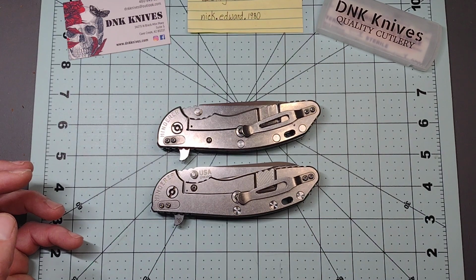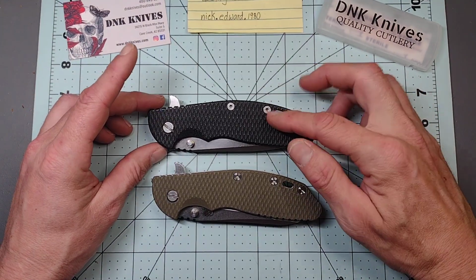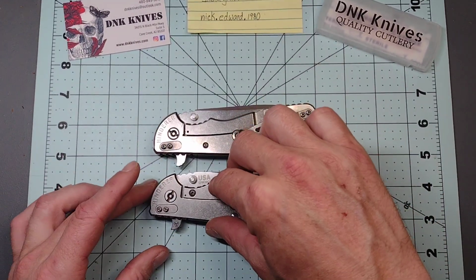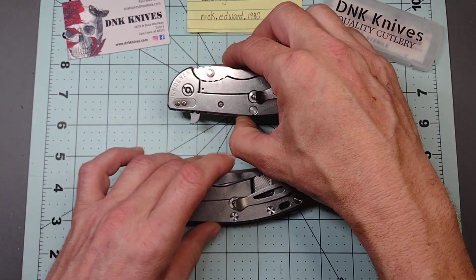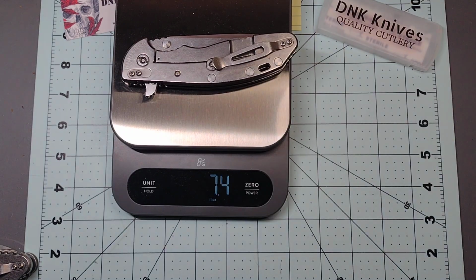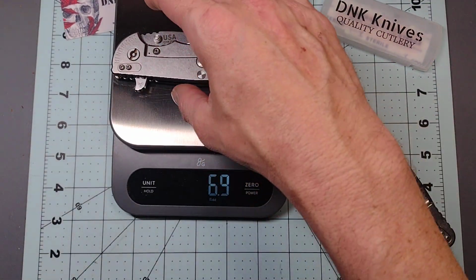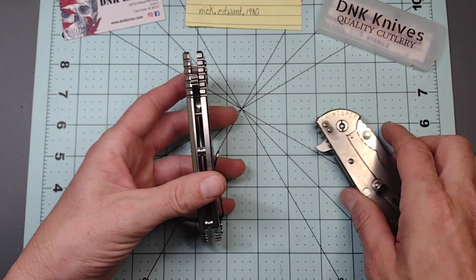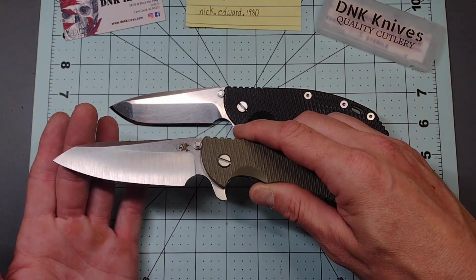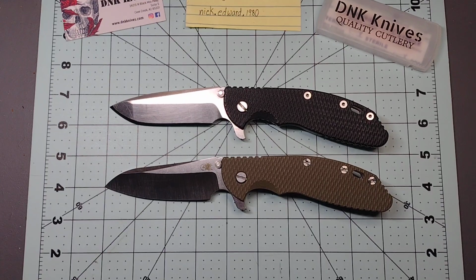You do have the stabilizer on both. All the hardware, the tabs, the clip are all the same, and they will work on either one. Your G10 scales, which are swappable, will all work on this. There is a ½ ounce difference in the weight. This one weighs a ½ ounce more, and I will show you how heavy this bad boy is. And it is delightfully heavy, 7.4 ounces, and the newer one is 6.9. Now, in my opinion, because I don't see any difference in these knives as far as construction, that ½ ounce came out of the mass of the blade when it was reground, because I can't put together what else it could have been. So that's my theory.